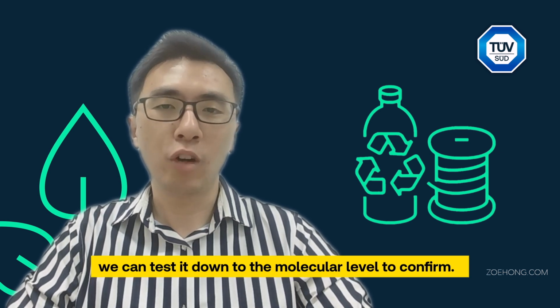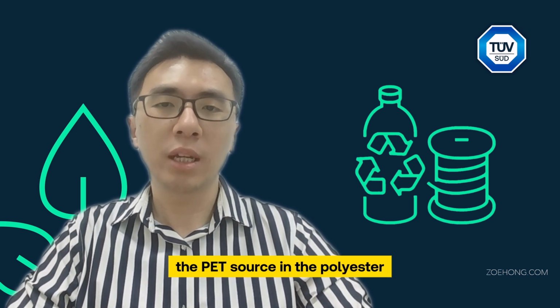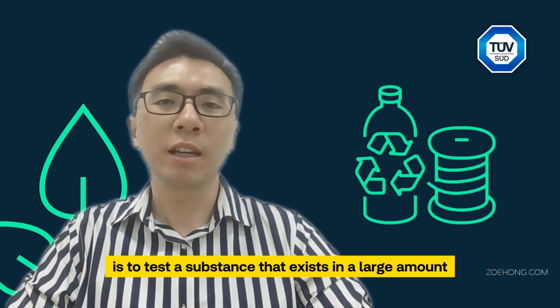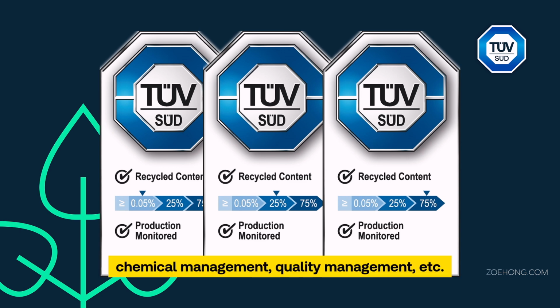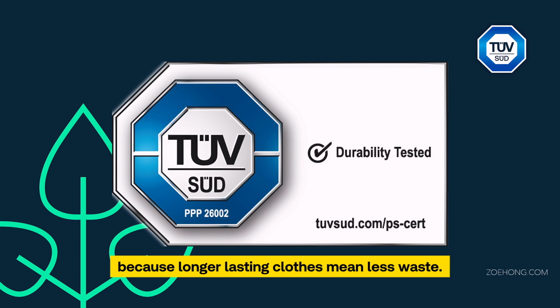molecular level to confirm. One of the methods we use to determine the PET source in the polyester is to test a substance that exists in a large amount in the recycled PET. Your t-shirt can further get our recycled content certification if you pass the inspection for traceability of recycled content, chemical management, quality management, etc. We also certify durability because longer-lasting clothes mean less waste.